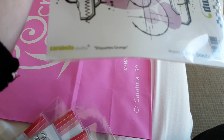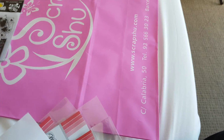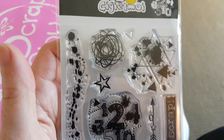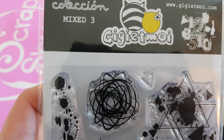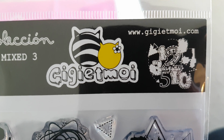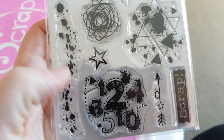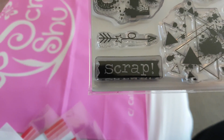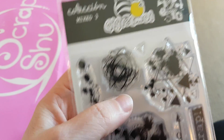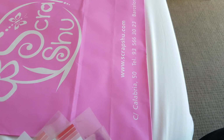I'm not sure if this one has a name. Etiquette Grange Etiquettes. And here is another set from Gigi et Moi. You can see the logo and the number there, or the web shop address there. And I fell for it for the geometric patterns, as well as the numbers, as well as the word scrap. So it could be fun to make use of these. And just look at that beautiful mess of thread there.